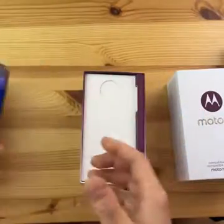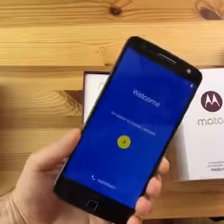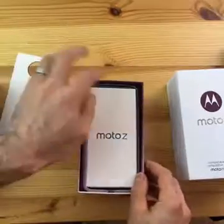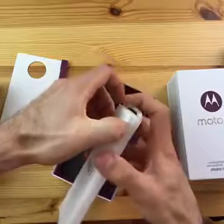So that's it. We're gonna put the phone to the side. You can see it just booted up. That is really nice. And we'll get to that in a second. But let's take a look at what's inside the box. So, comes with this nice case, very sleek.